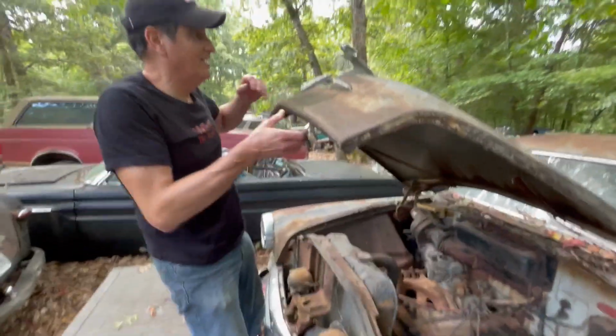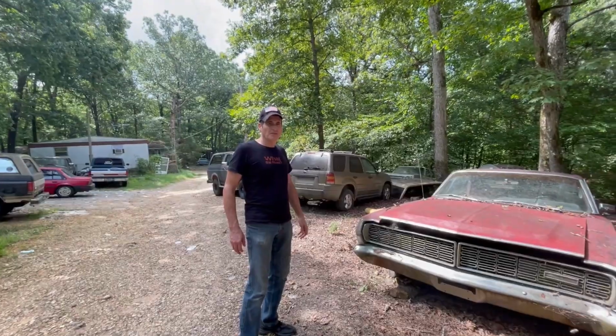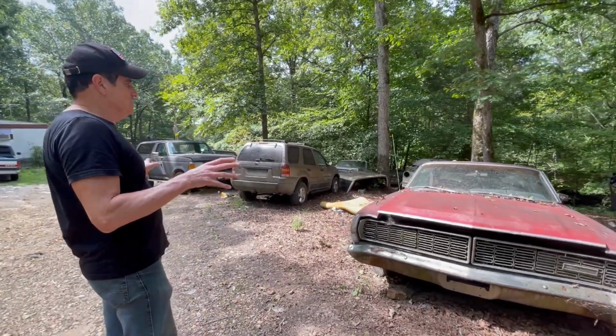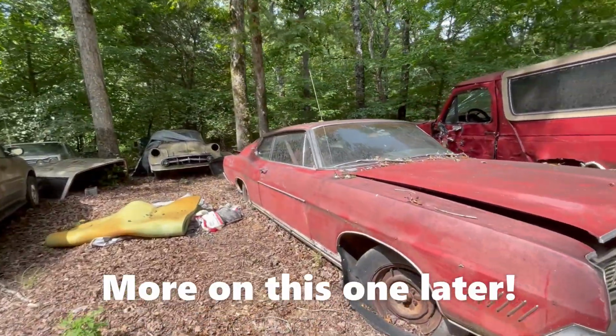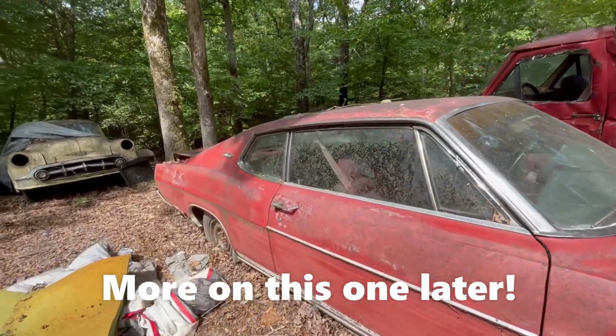Okay, I don't know what you're thinking, but the answer is no. There's a lot of cars here, so I'm not going to show everyone in detail. I just want to give you the idea of the inventory that they have. There are quite a few fastback Fords in this place. Torinos, Galaxies, etc.